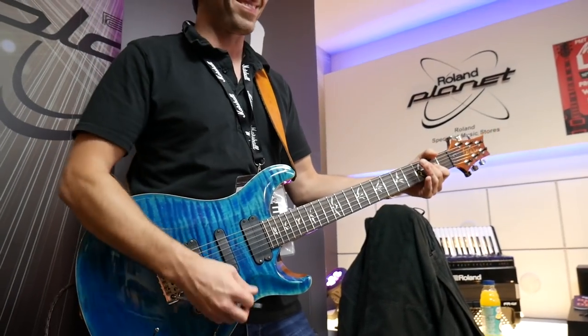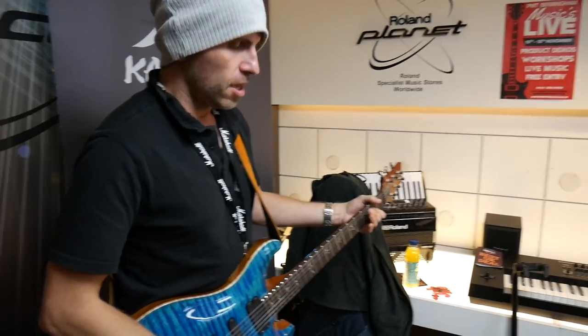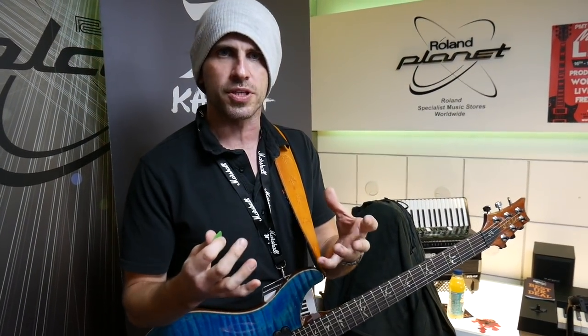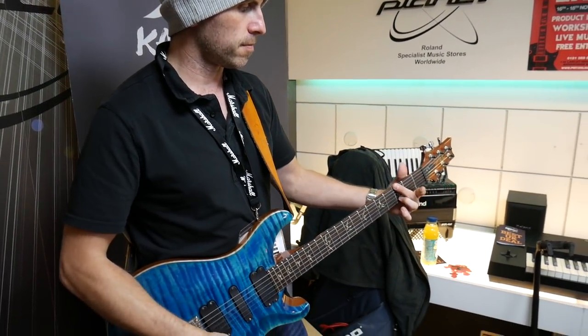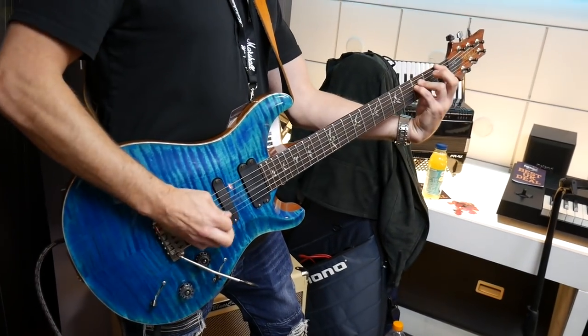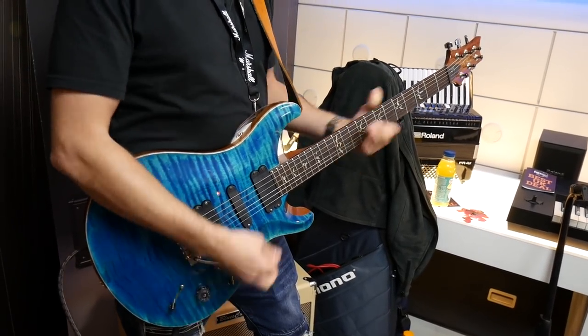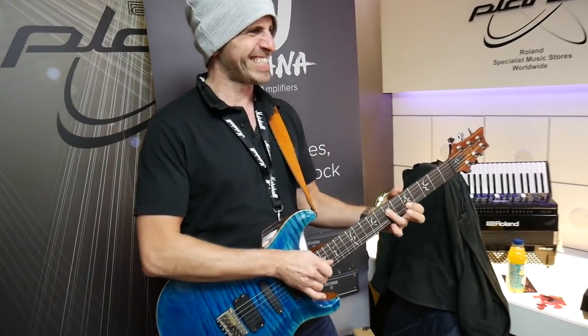Check it out. Mission accomplished. So this is just a standard kind of rocking tone, but listen to how well it responds to the guitar, how nicely it cleans up. So wail on that.